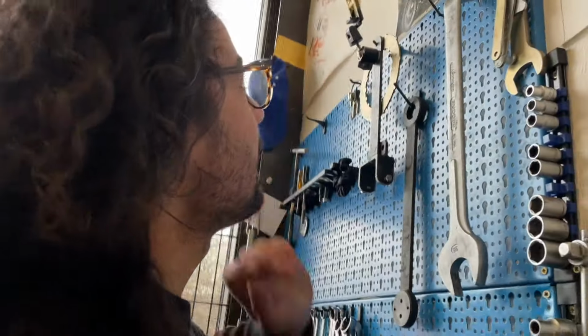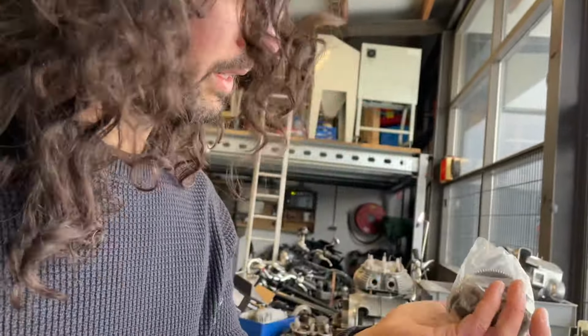So finally back in the garage, and let's see. The cam followers, they stay there. The rocker arms, I think I said the rockers in the previous video, but I mean the rocker arms, they stay there too. But the camshaft, no, they couldn't fix this one, so I will need to fix it myself.